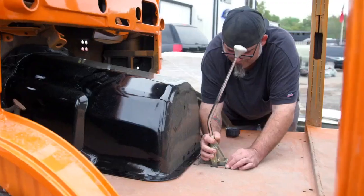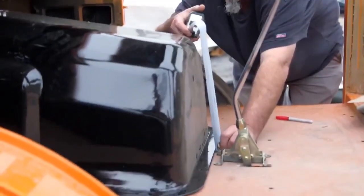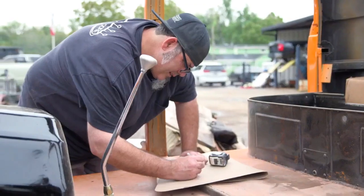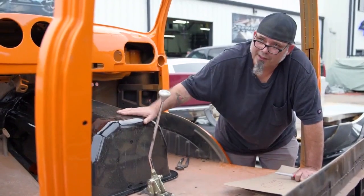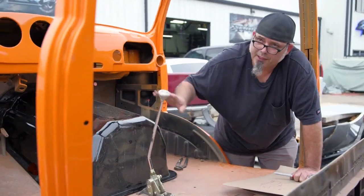You know, on builds like this, I like to have the design flow from the inside out. So the wood on the bed is gonna flow all the way into the interior. Now I got all the measurements and everything. We've got the shifter in and the doghouse, so we know everything's gonna fit like we should. So now I just gotta transfer all these measurements to a piece of chipboard, and then we'll start building this console.